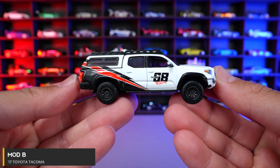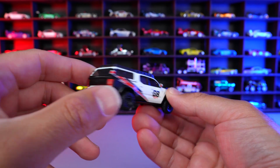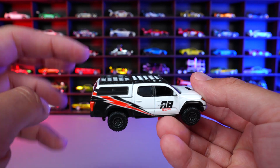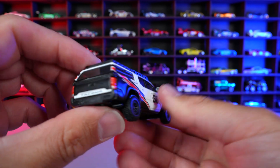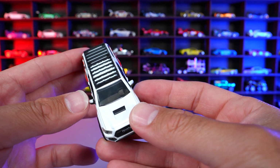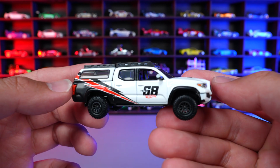This is Mod B, so it's a little bit more of a stock look. So we have these stock front and rear bumpers put back on. We do have that roof rack on the top, and then we do have this canopy piece, which I think is really cool. So you can kind of remove and put back that canopy piece if you want to. But other than that, it's more or less a stock look. You can even see the snorkel exhaust. We put that mirror back on, but you got to be really careful with these pieces.